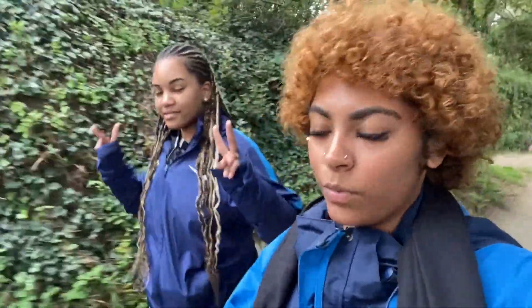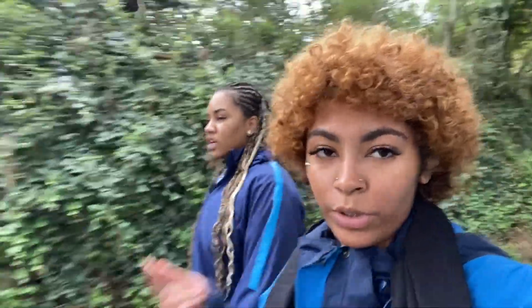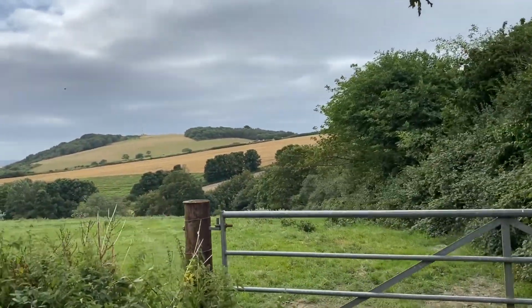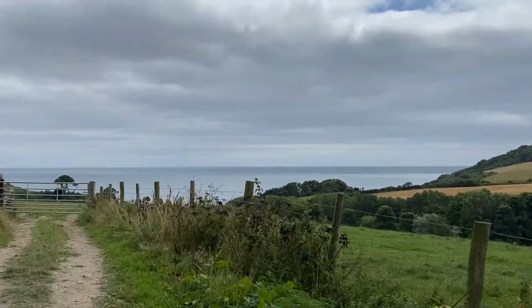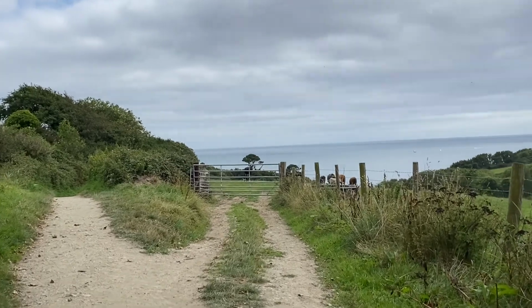Hey guys, so right now we're on a little walk to the beach. I'm gonna call it a trail walk. Turn the camera, look. Ooh, that is so pretty. Wow. Yeah, look at us, cows. Look at us.